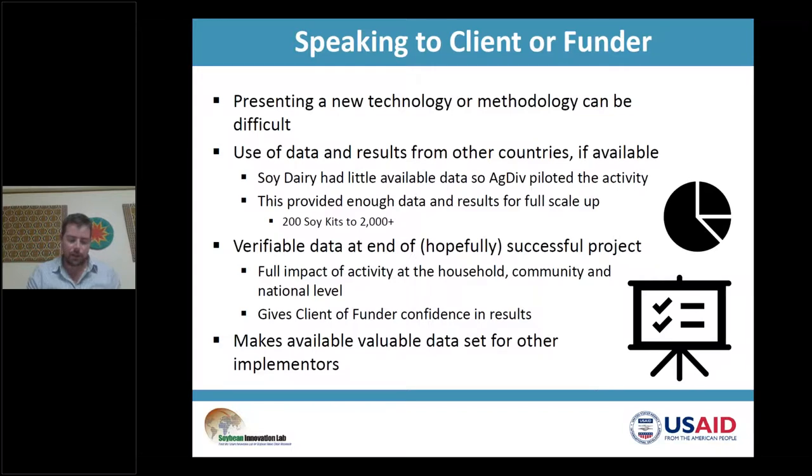So going on to the next slide, from the first poll with a lot of the participants coming from the NGO sector, you are dealing often with clients or funders as well. And we have to do that as well at USAID. And so when presenting a new technology like soy dairy, it's been very helpful for us to have all the evidence and the data to back that up.